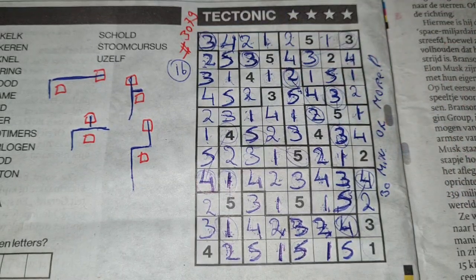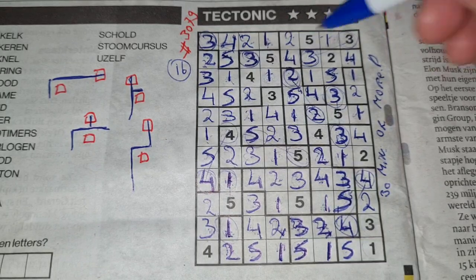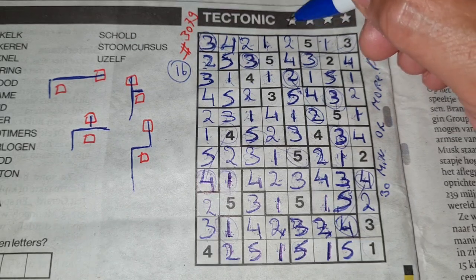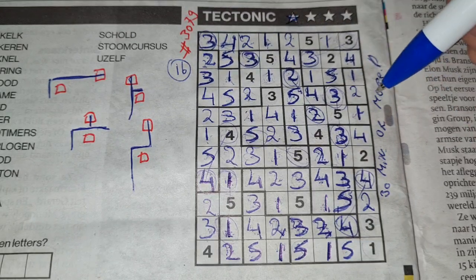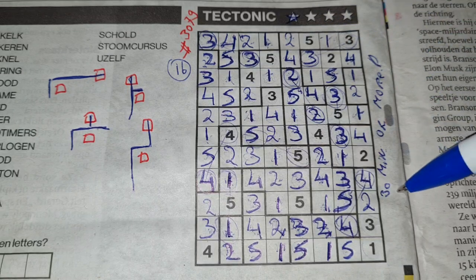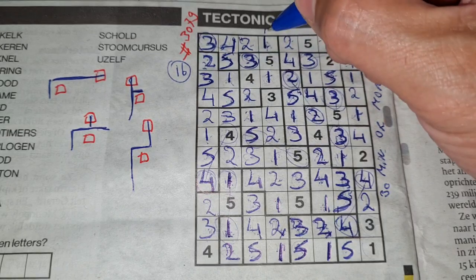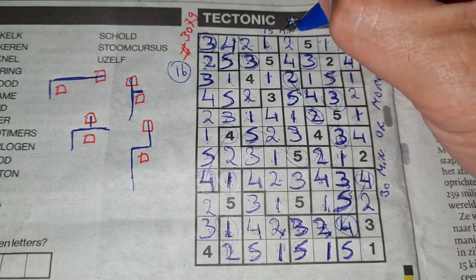Finished in 14 minutes. Wow. 4 stars? No. 3 stars? No. 2 stars? No. This is really a 1 star. Yes, publisher, you gave me a 4 stars Tectonic. I like 4 stars, but this one is really a 1 star, because I'm faster than 15 minutes for a 1 star puzzle. I need to be faster than 15 minutes.